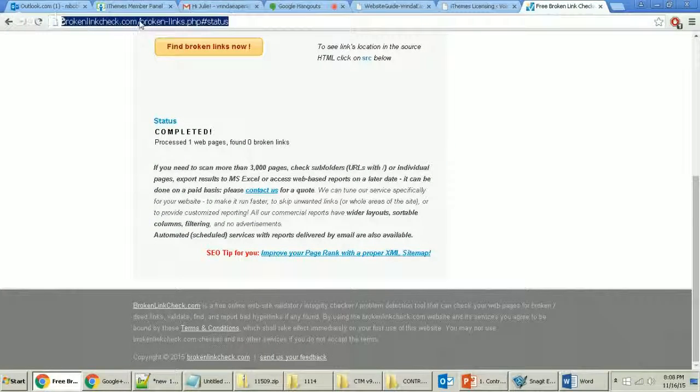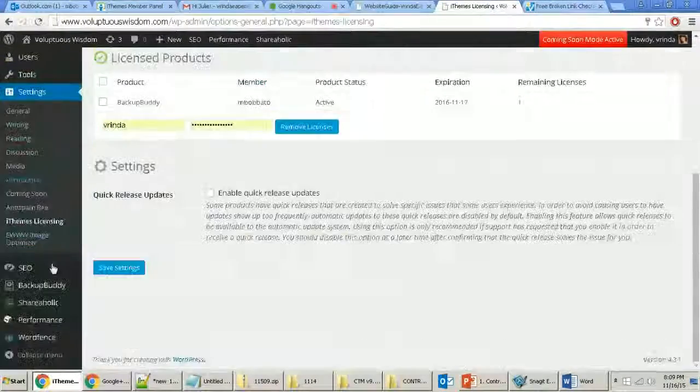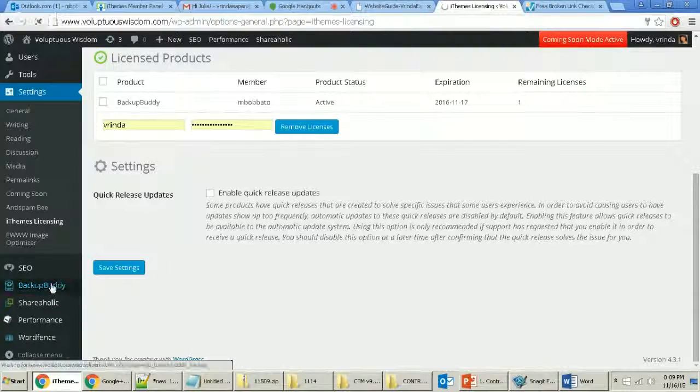Okay. So let's go back to the iThemes and back under BackupBuddy here, and the settings I think should be the same. So if you look under schedules. Oh, okay. I clicked on settings first. Oh, okay.